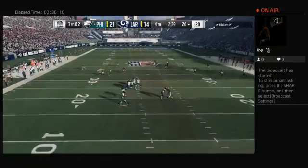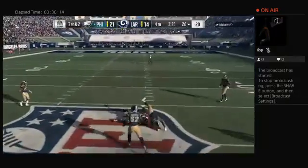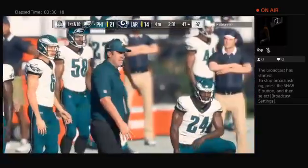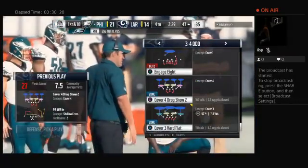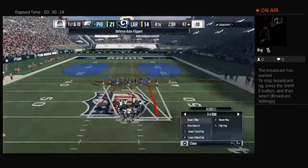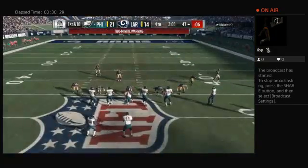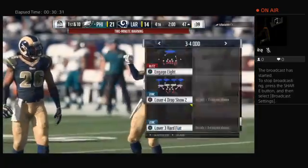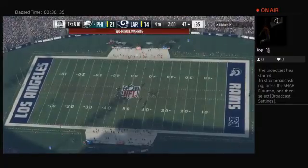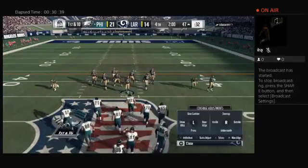Wentz looking to throw on 3rd and 2. Aguilar has it. And he'll be taken down, but not before he gets into enemy territory. A very solid gain of 27. And now a first down following that long gain. Time for a break. We'll come back, see what transpires after this.